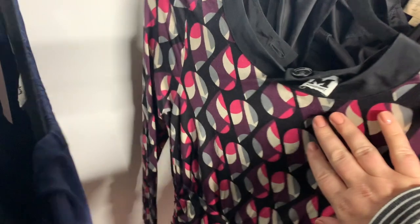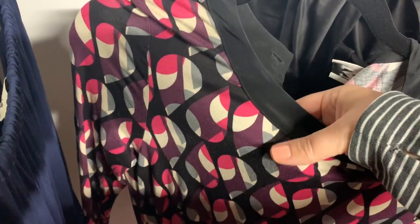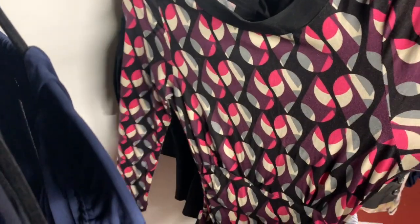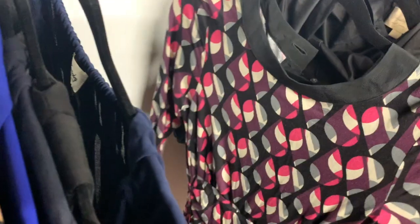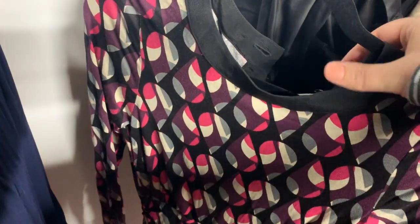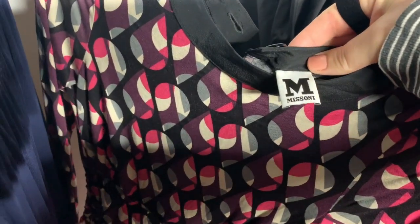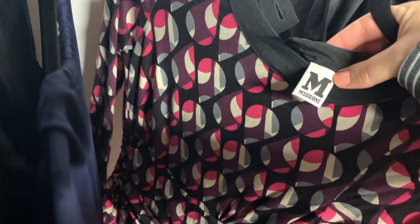Now, this isn't a knit. This is just kind of a cotton polyester, it feels like. But it does have a beautiful geometric design on it, which they're also really well known for. So if you wanted to list this on eBay, you're probably going to want to go around maybe $49.99 and take a best offer. I would say anything in the 40 range would be really, really great.